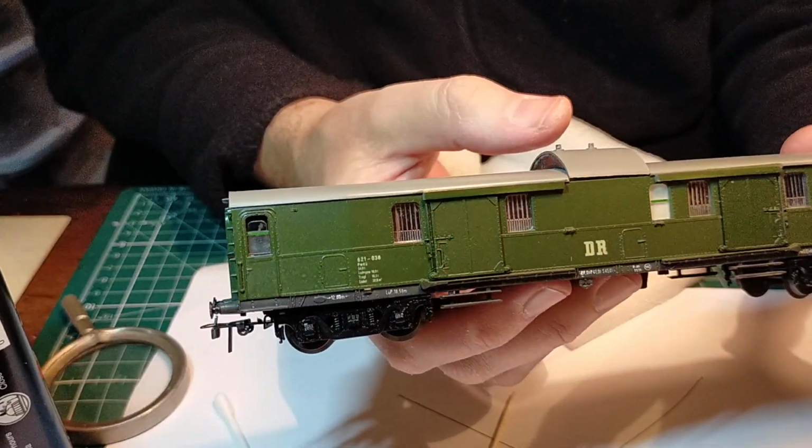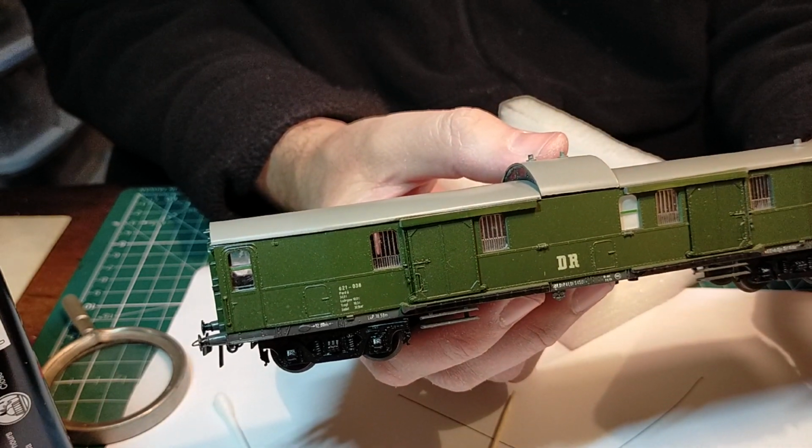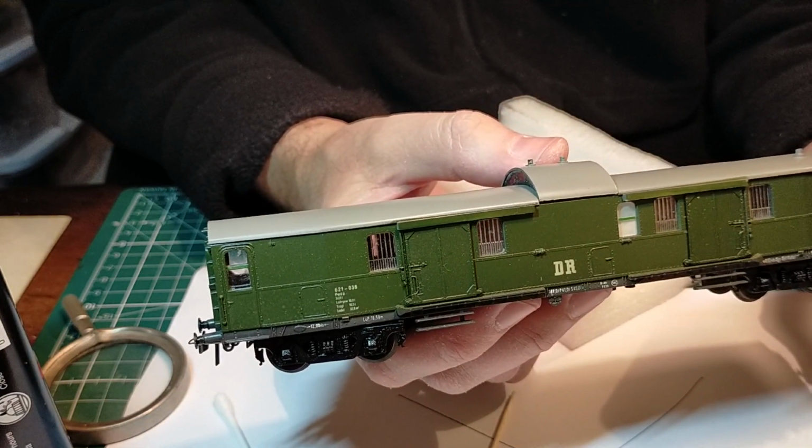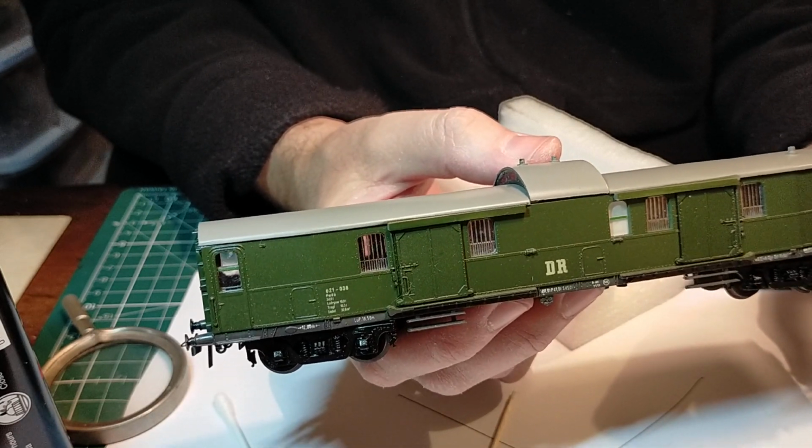So you'll also have noticed on the layout that there are quite a few East German cars, Trabants, Wartburgs, IFA trucks and things, and when I can, I always like to add something else.